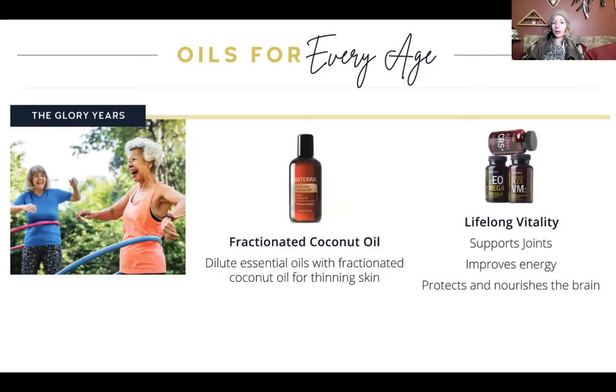What do you want to say about the glory years, Shira? The glory, look how happy these people are. They're so glorious. I mean, the glory is glory.